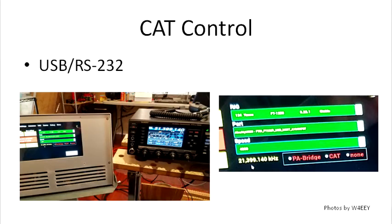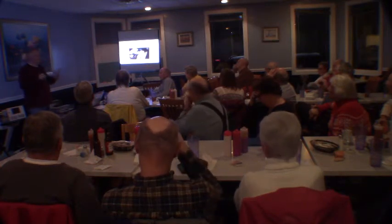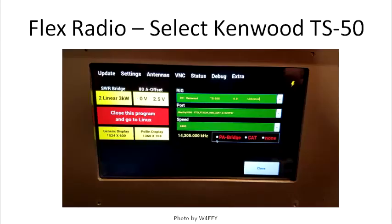So CAT control was what I thought I was going to be using, and the Flex radios emulate Kenwood's, and I had no problem with it talking to my Yaesu. So then getting the Flex to talk to it, I had to go through all the RS-232 handshaking and all that. Anybody remember how to set up RS-232? It's been a long time, but I finally got all the lights to light up the way they should. And I selected a Kenwood TS-50, and the display went green, which indicates that everybody's talking properly. And in fact, the frequency you can see there, 14305, came from the Flex. It was right, so I thought, hey, I'm winning. Everything's good.